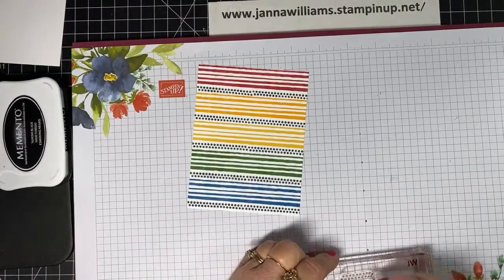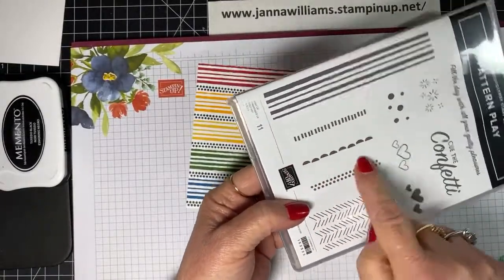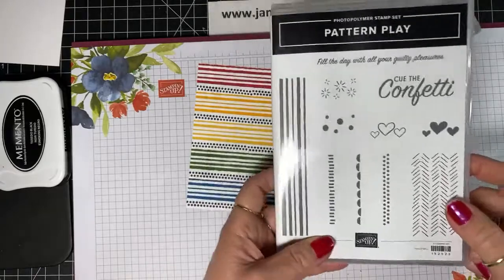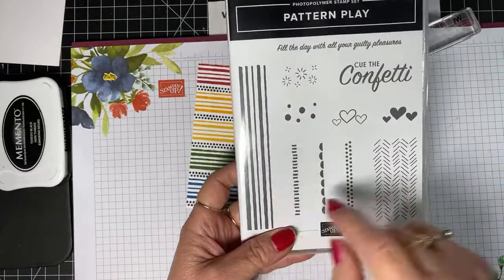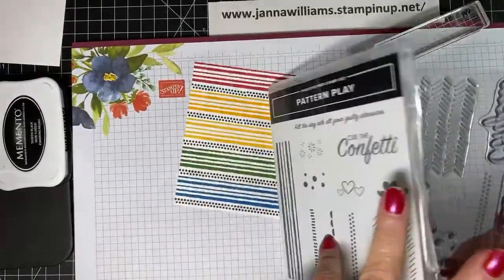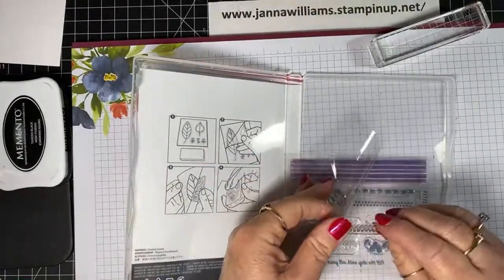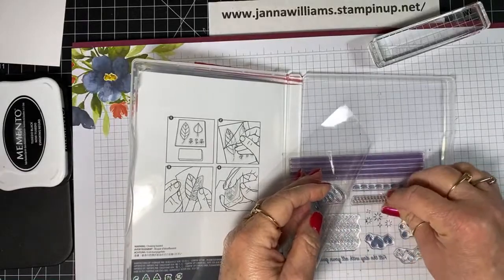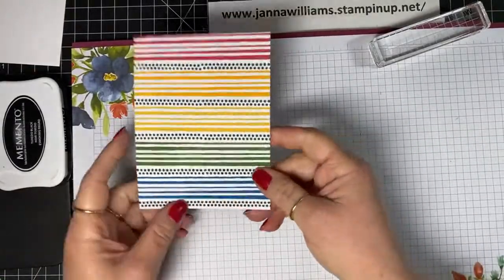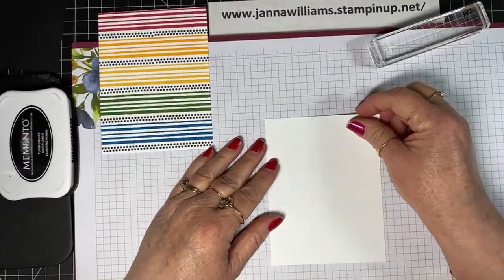Thank you, Seal. Okay. Now see, I could have used any of these other stamps to do that. This would be a fun one. It would make a wider stripe, but then you could put these big polka dots in between it maybe. And again, this set is called Pattern Play. All right. So that is the background stamped. Now, before we get too carried away, we may as well do all the stamping, right?